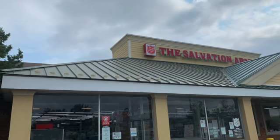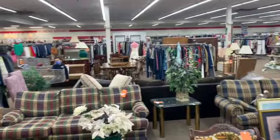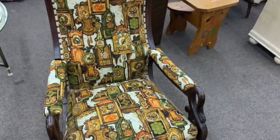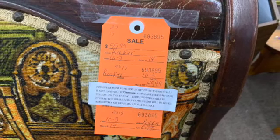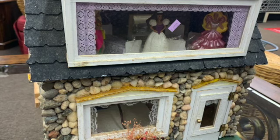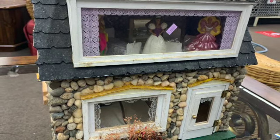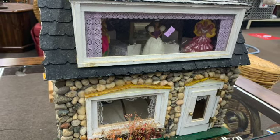Our last stop was another Salvation Army thrift store. My mom had been here before and really wanted to take a second look. It looked really well stocked and had lots of cool items. Check out this rocker. I love the fabric. This little stone-made house was really cool, but it needed the Barbie dolls inside to go, and at almost $11, it wasn't worth the price.